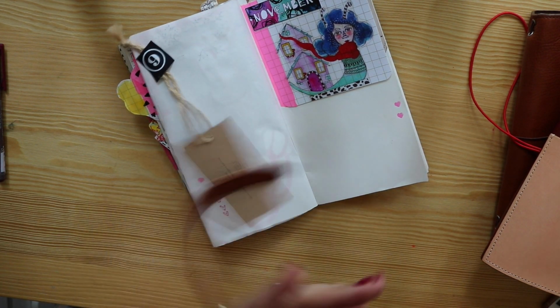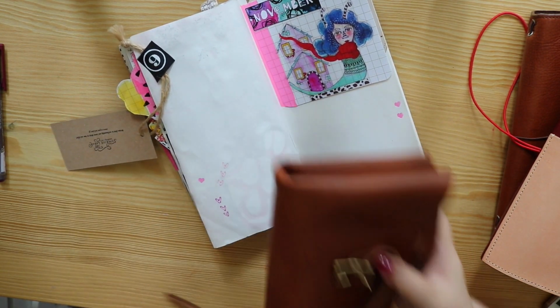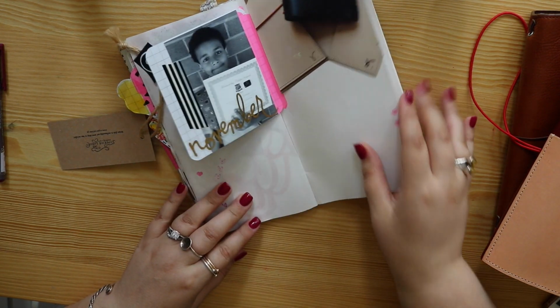So this is my pen roll. It's currently empty at the moment because I'm about to fill it up with some goodies. If you'd like to see a video on what I put inside this, comment down below and I will do that for you. And so that is where I stopped.